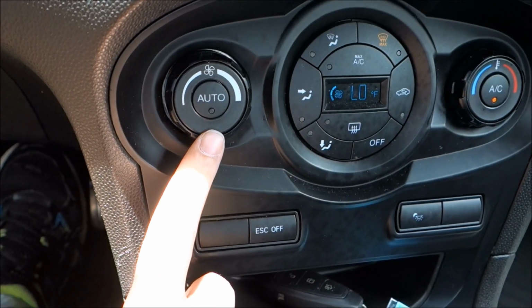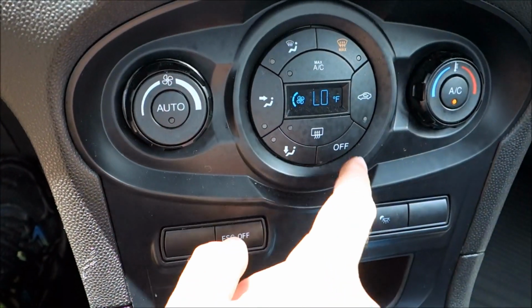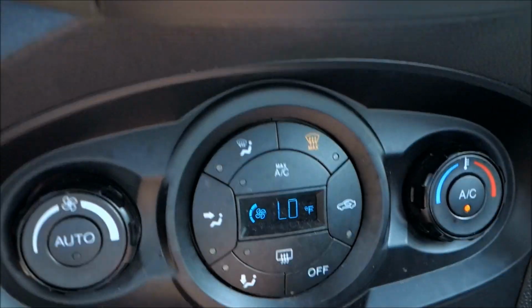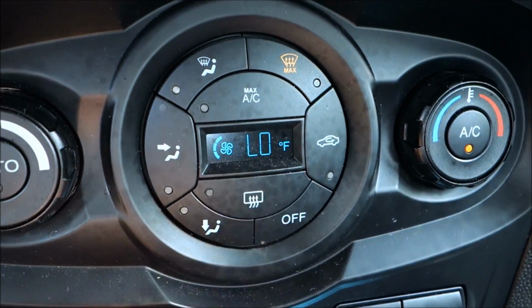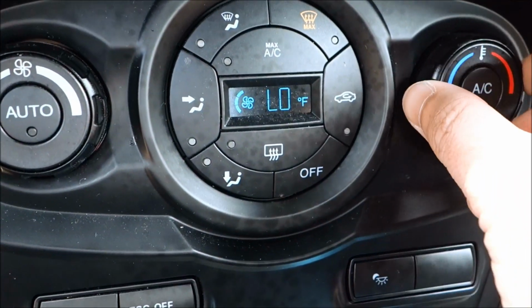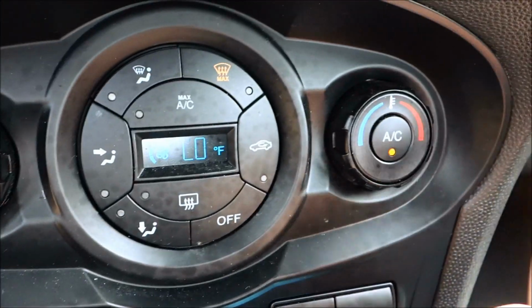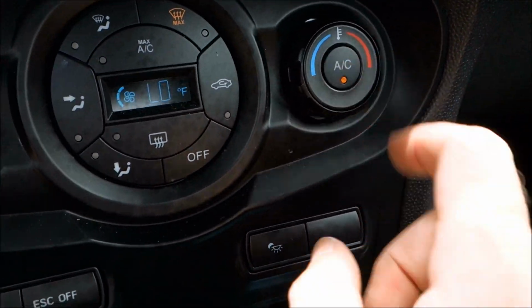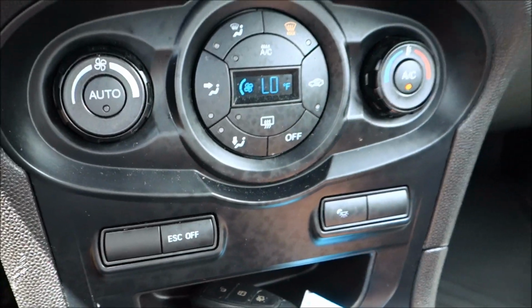You have your fan speed over here on the left with automatic AC, all of your climate zones and air conditioning recycling in the middle with a nice tiny little LCD display here that also displays the interior temperature, which is also controlled by this little knob over here on the right, and that also has a button for introducing the AC as well.